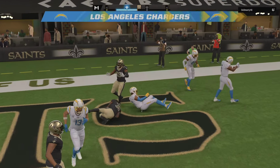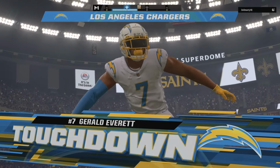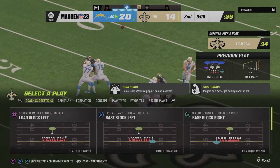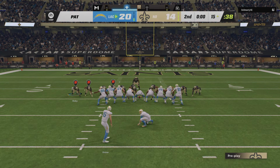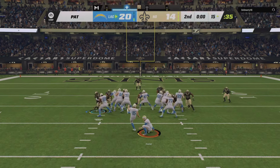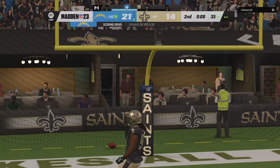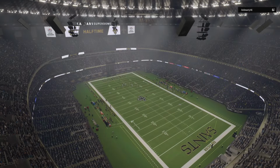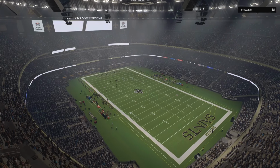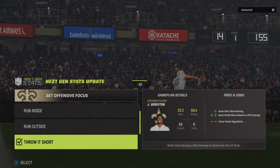And this is caught. He's got it. Touchdown, L.A., Gerald Everett as time expires in the first half. And the Chargers have taken the lead here in the final stages of this first half. Extra point splits the uprights, and that will take us to the end of the first half of play. So we've hit intermission. It's halftime. This is the NFL, and it's a presentation of EA Sports.